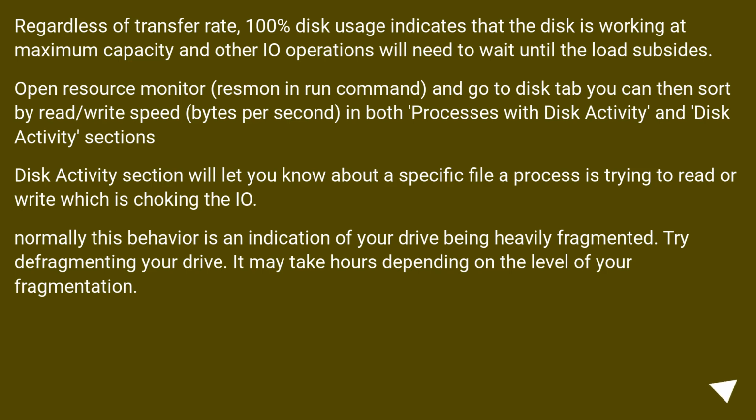Regardless of transfer rate, 100% disk usage indicates that the disk is working at maximum capacity and other I/O operations will need to wait until the load subsides. Open Resource Monitor, resmon in the Run command, and go to the Disk tab. You can then sort by read/write speed, bytes per second, in both the Processes with Disk Activity and Disk Activity sections.